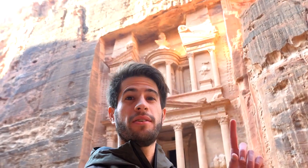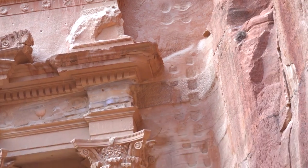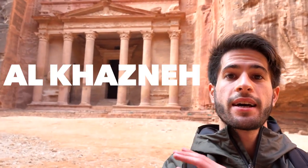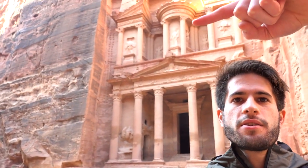This is the prize monument of the city of Petra. It stands 40 meters tall and is carved out of a single block of stone. Apparently it was carved from the top down, and these holes that you see on the side are hand and footholds that people would use to climb up and down during the building of this monument. The name of this monument is Al-Khazne, which means the treasury, and it's believed that there was treasure hidden up here behind this central urn.